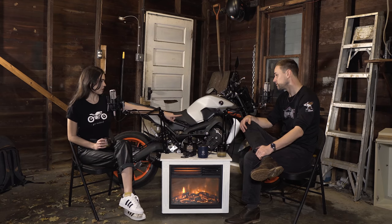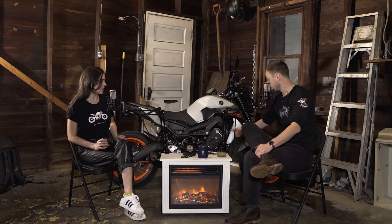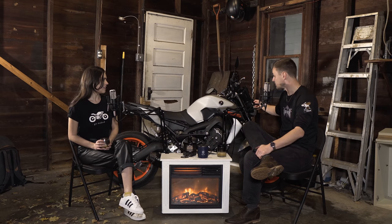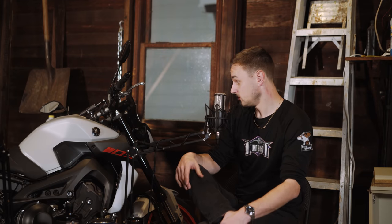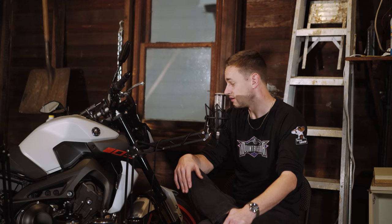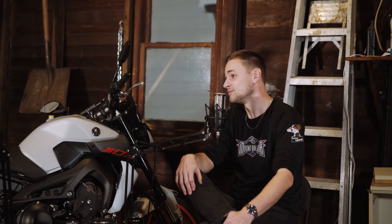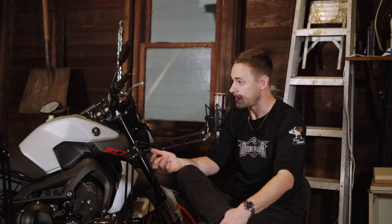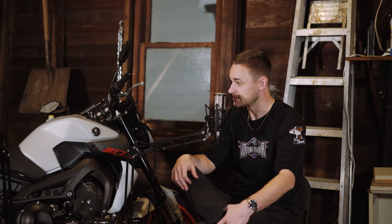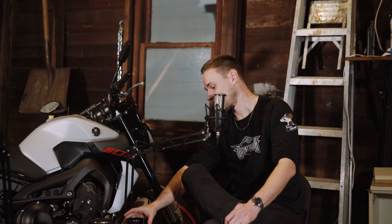So from the front, those are on the sides. Next, this lights up. This is my right turn signal, left turn signal. You can't even notice it. Same with the back, which is good and bad. But it is what it is for now. If I had my choice, I'd probably buy the integrated taillight system, but my bike is legal and I don't need to.